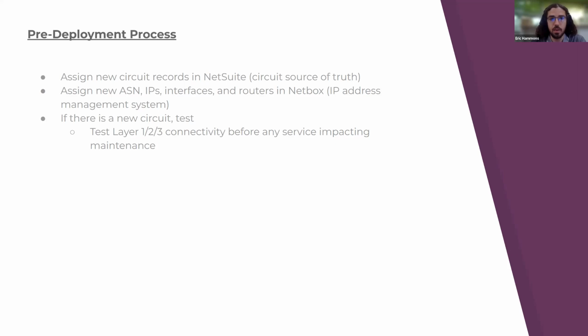And then we use another tool called NetBox, which is an IPAM system, IP address management, where we can assign you the new private ASN we'll be using. We assign you IP addresses, that being your point-to-point addresses plus your LAN pool. And then we can model the devices themselves in NetBox and assign IP addresses to interfaces.